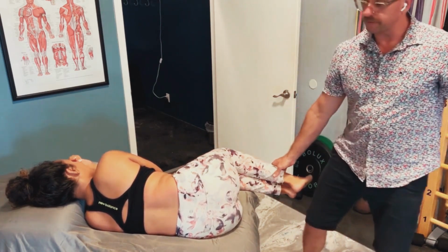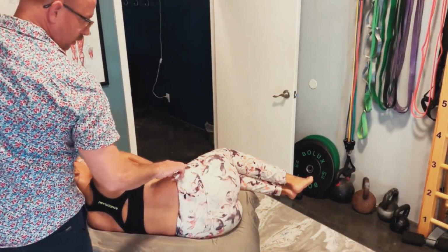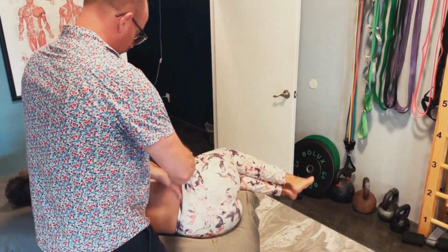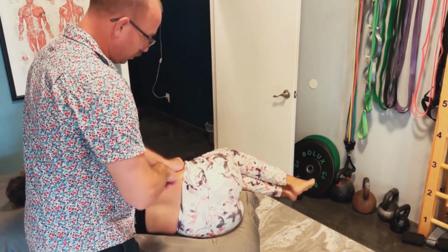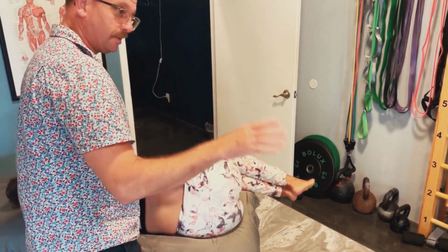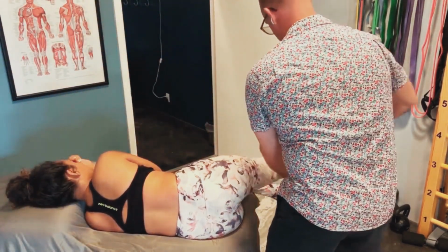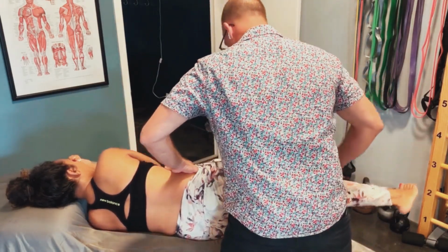Then we're going to come around the side, and I'm going to work TFL, gluteus medius, and minimus. So we're going to have a little bit of motion there. You could do it through the clothing with just pointed contact and no glide. The tissue responds better to some glide. So same instruction, you're going to go inhale up, exhale down. This is going to be a little tender.